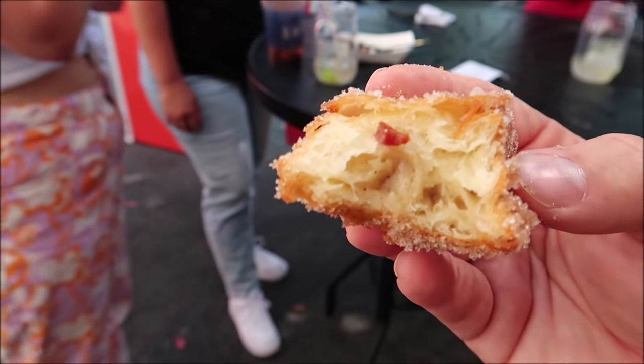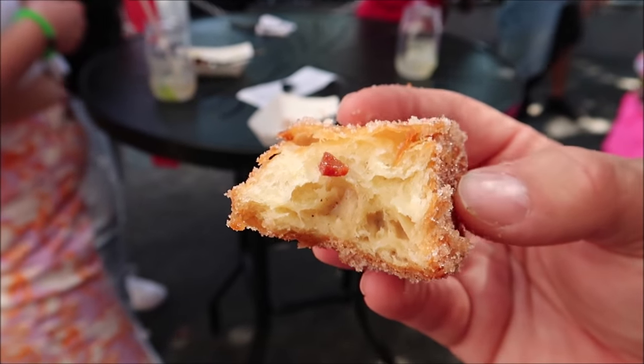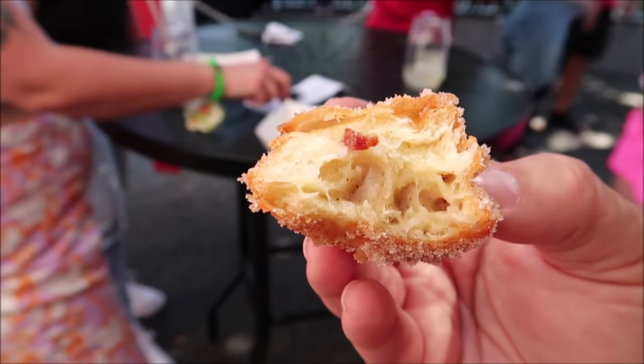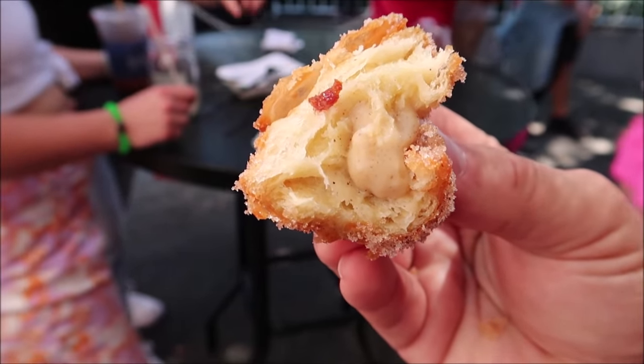Look at how amazing that is. Oh, I love it a lot. Honestly, it has a churro feel to it, and the icing on the inside, I believe as well. Oh yeah, right there, that's the stuff. Now that I found all of that icing on the inside, I had to go back for a second bite because I feel like I missed it on the first one. So here we go.